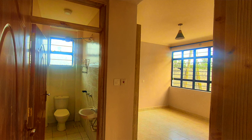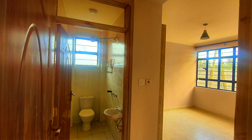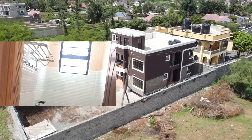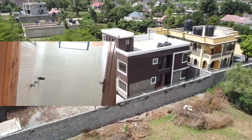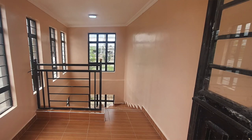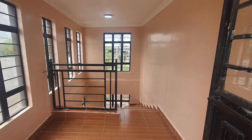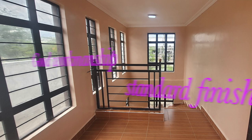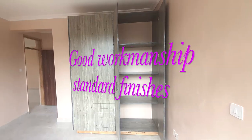At the 47, we have three standards of finishes. One is the standard finishes. Second is the semi-executive, and third is the executive. This house here is based on standard finishes, and everything that you see here in terms of color, types of toilets, the wardrobes, the cabinets, the tiles is all based on standard finishes.